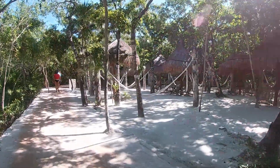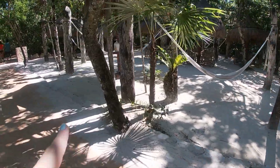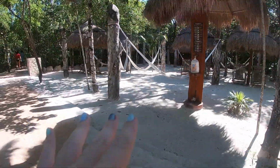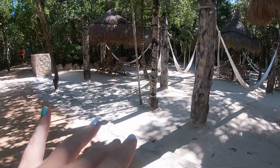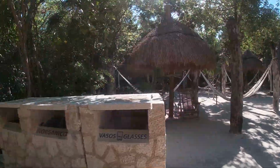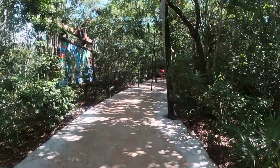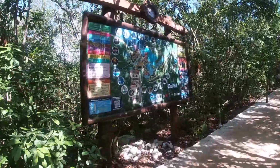Some hammocks. The nice thing about most of this sand is it seems to be over a layer of concrete, so you can roll in it. Like you can see there's the concrete, so you could probably get to most of those. And again, this trail is much better than expected.